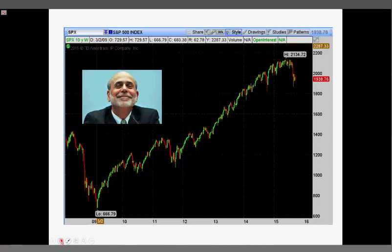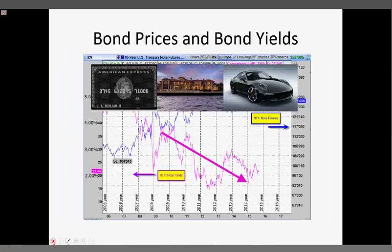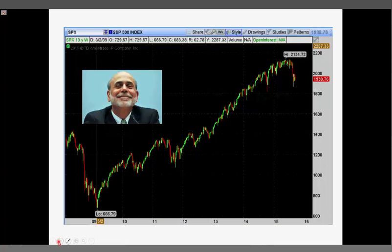Not only are they trying to get you to buy more stuff that you don't need, they're trying to force people living on a fixed income, with 10-year yields down around 3 and 2%, they're trying to force you into the stock market to basically propel the economy forward.